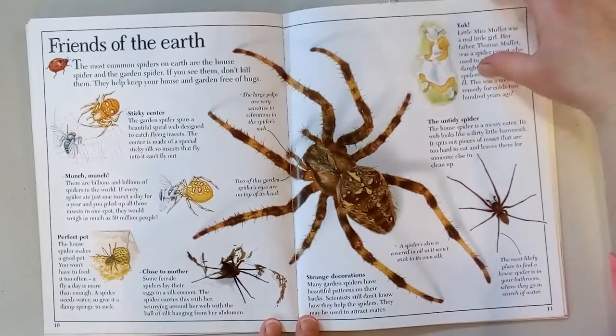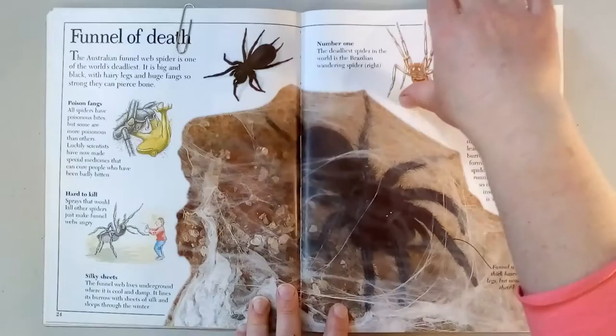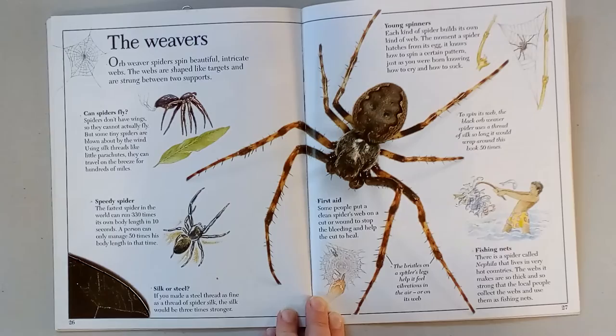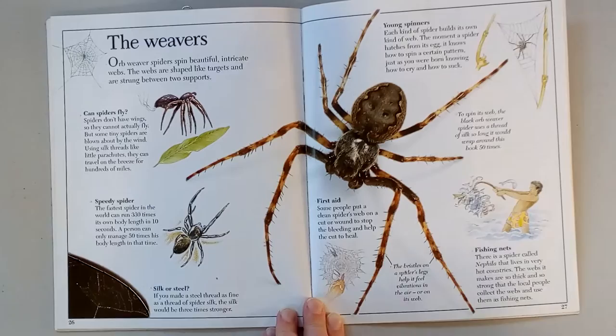All right, now we're gonna skip and just do one last page in this book. This talks about how spiders weave their webs. So orb weaver spiders spin beautiful, intricate webs. The webs are shaped like targets and are strung between two supports. So not all spiders are orb weavers, but we often look at spider webs and that's kind of what we think of when we think of spiders, right? So we're gonna learn more about these webs.